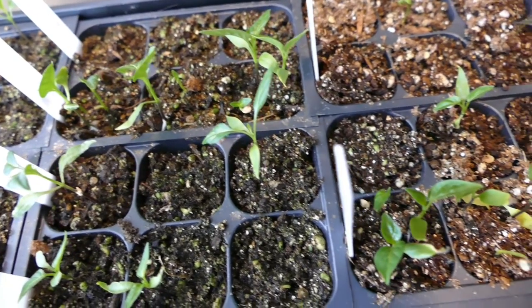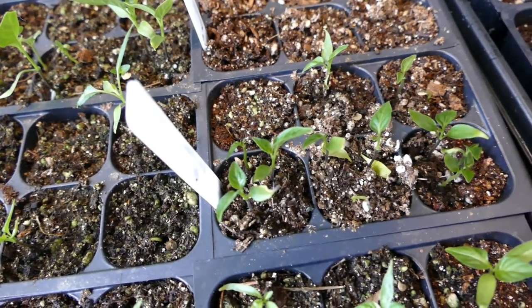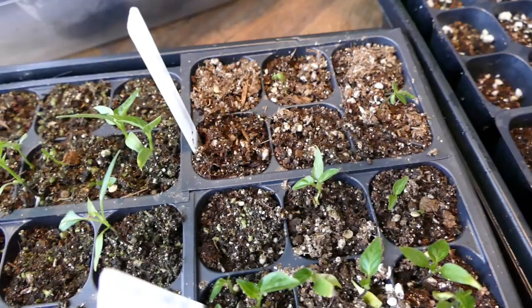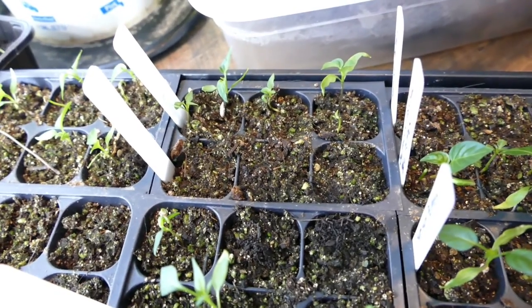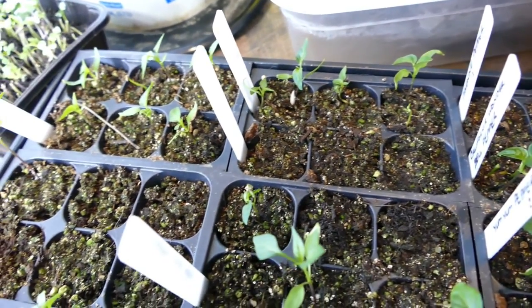They are looking like solid little seedlings here. And although the germination rate isn't so great on some of them, as long as I have two or three plants of each one, I should have a really good variety.